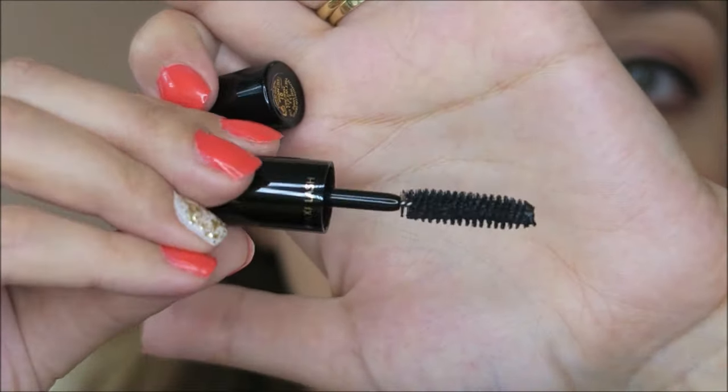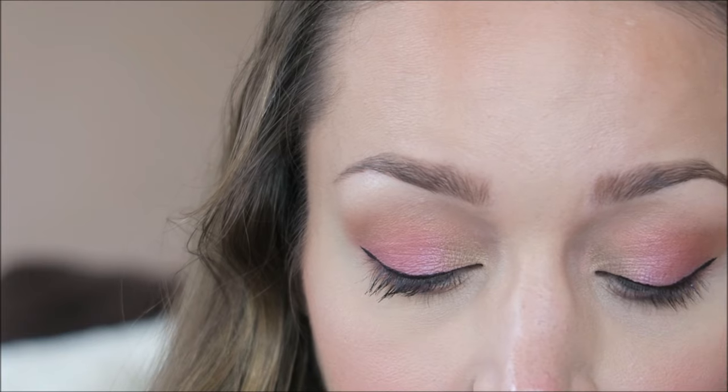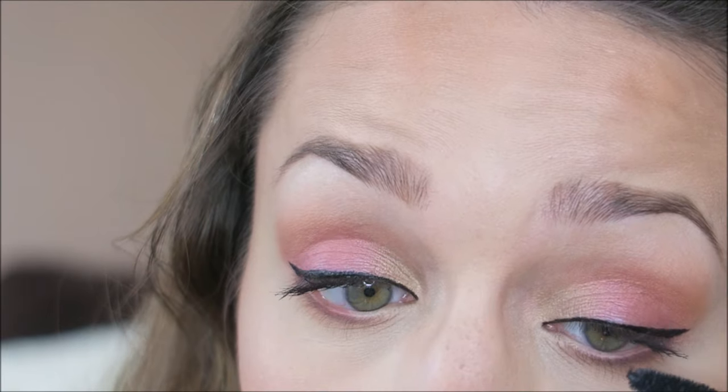So right off the bat with one coat, I'm liking the length. It's not clumping at all. It's definitely still giving me separation. Yeah, look at that. That's one coat. That's pretty nice length and separation for one coat. Don't you think? So let's do the bottom lashes.